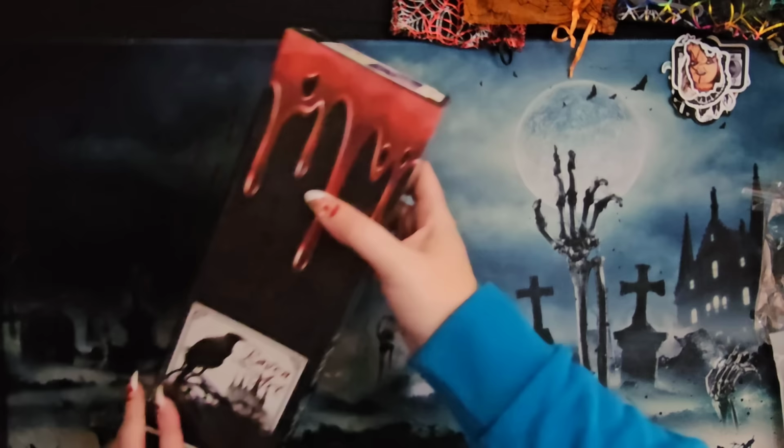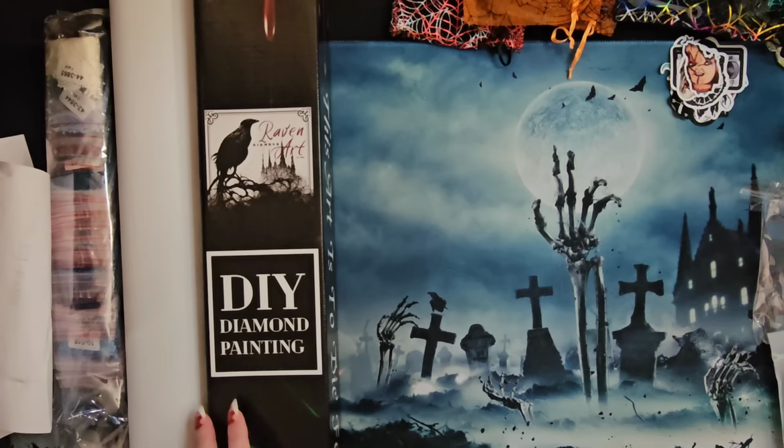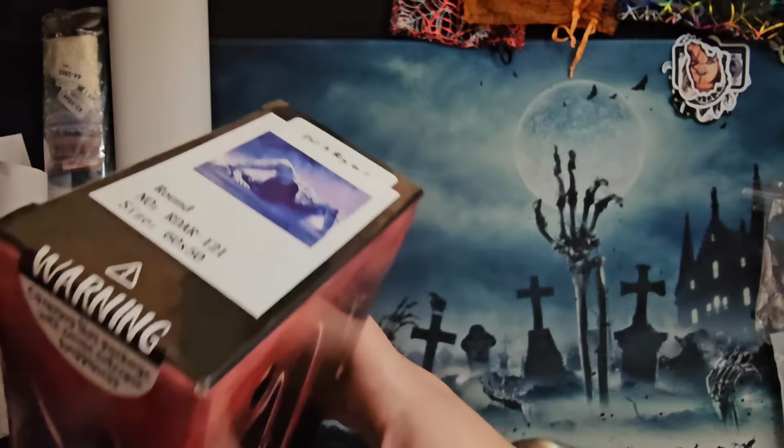Oh, you know what I just did? Be right back. Okay, so when I pre-cut the box, I lifted the box the wrong way and the diamonds hit the floor. I'm sorry, I had to pick them up.